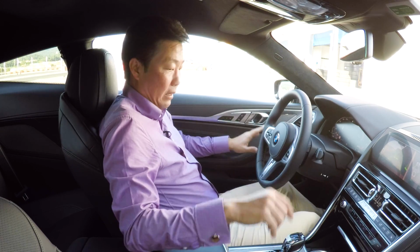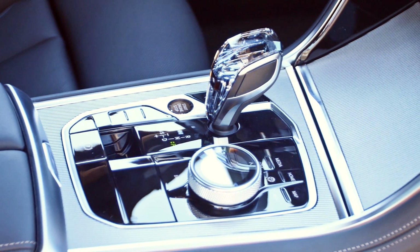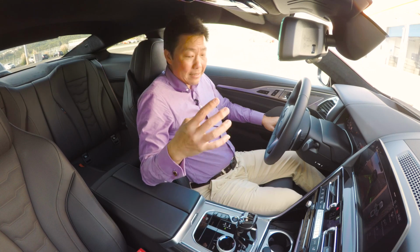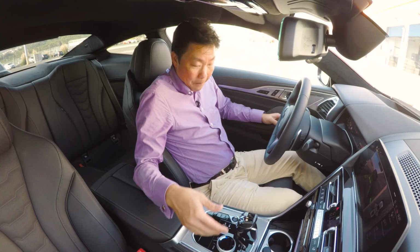Like every other BMW, the buttons and everything just seem to fall into hand perfectly. It's right where you want it. We have an optional kind of glass crystal shifter here with a light up 8 behind it. Maybe not my taste entirely, but it's a conversation piece. It looks cool. What can I say?